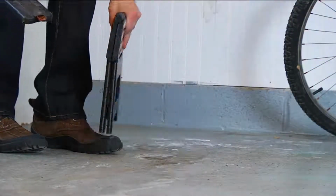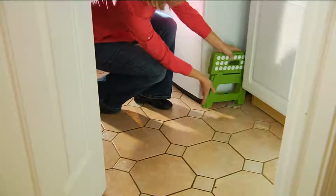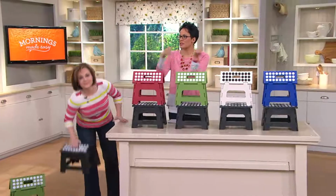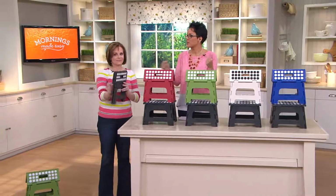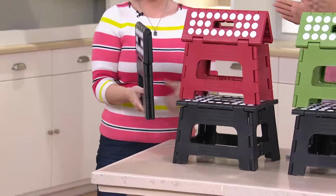The black and red is the most popular. We also have a black and green, a black and white, and a black and blue. Remember, you're getting 2, so pick them up and keep one for yourself and give one to a neighbor, or just have them in different places. Have them all over the house. You're gonna love it. Have them in the bathroom, in the tool shed, garage, kitchen.